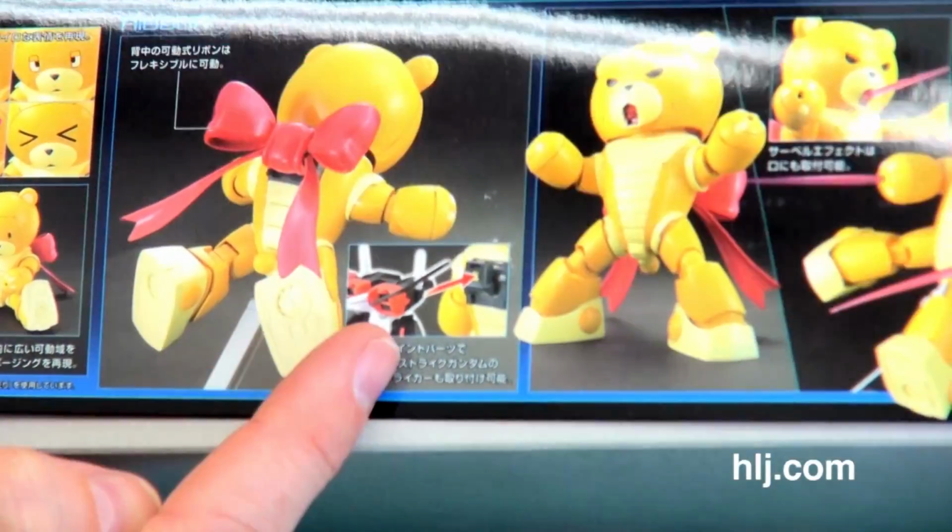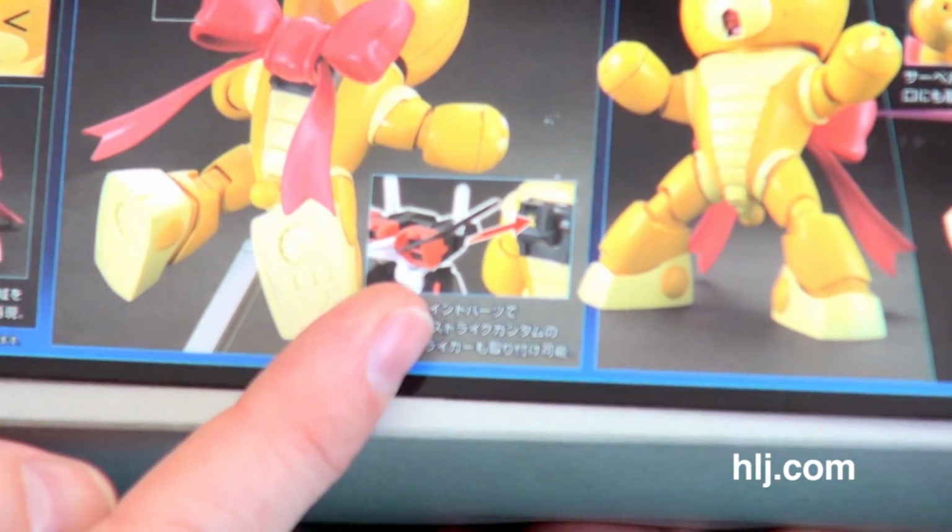Now, apparently, I'm looking at this image here. You can take off this bow and you can stick in HG backpacks from like the AL Strike Gundam and stuff like that. So you can actually change backpacks on this thing, which is kind of cool. So I'm going to take this home over the break at the end of the year. I'm going to build it up and just practice swapping backpacks and see what I can come up with. Very cool.